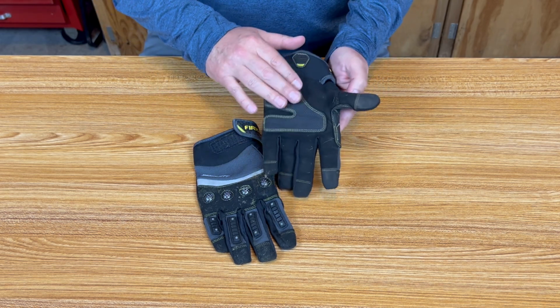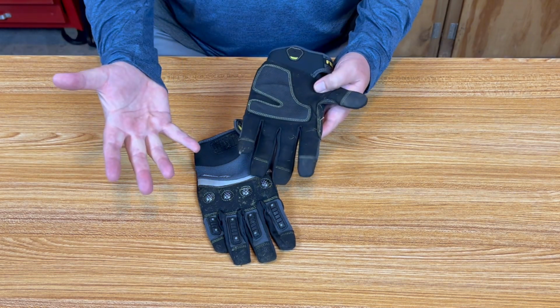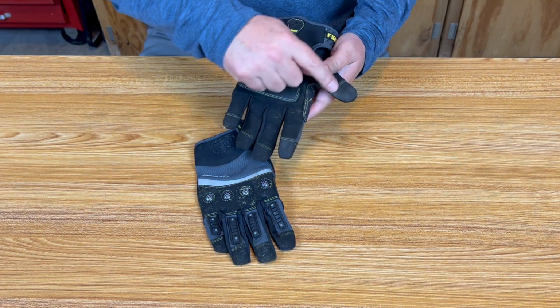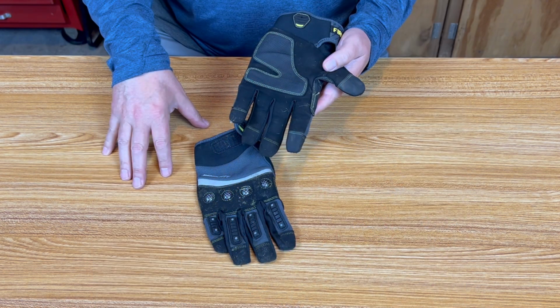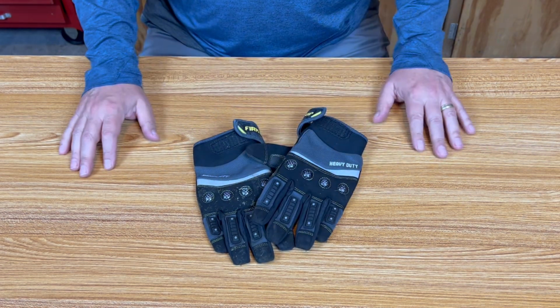Has a good, thick, durable pad. A nice added feature is if you're trying to watch a YouTube video of how to change a tire or whatever you're doing, these gloves come with the compatibility to use a touchscreen phone and stuff like that. So check that out, and these are worth their weight in gold.